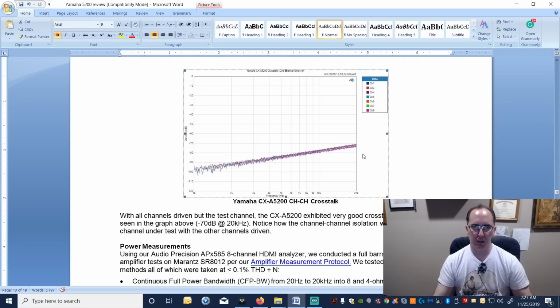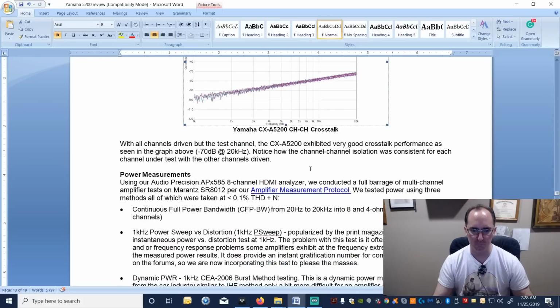So you have good channel separation for a product that has all of this sophistication in it. You're talking about a product that has 11 channels of preamplification, all this DSP, the clocks, the DACs. There's so much stuff going on in there. So in fact, Yamaha did a good job with board layout here, and they got the noise and the signal to noise ratio good in the product, and they also got the channel to channel isolation good.